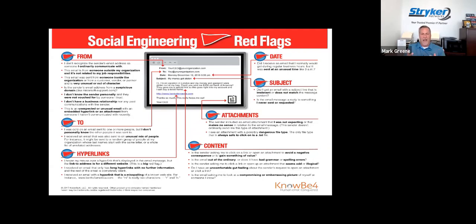And also look at the content. If the content looks kind of hokey, kind of weird, too personal, not business-like, whatever else, or some weird thing about some Nigerian prince who has money that they want to get, whatever that is, just leave it alone. Don't open it, because the majority of all ransomware comes from these types of emails, phishing emails.